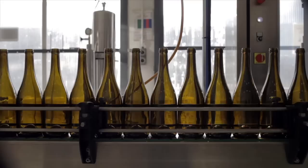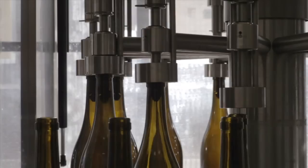The bottling process begins by filling over 500 bottles for each wine. The wines have been aged in oak barrels until they have matured. The wine is then filled in each bottle and then moves through a mechanized process where the wine bottle is corked and sealed.